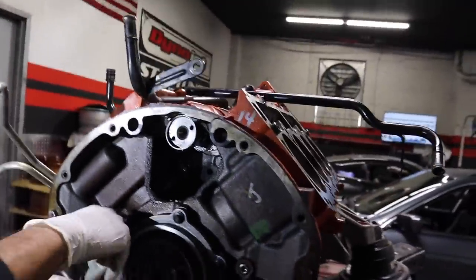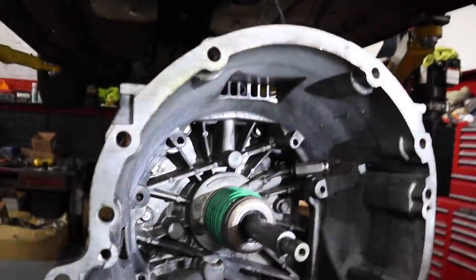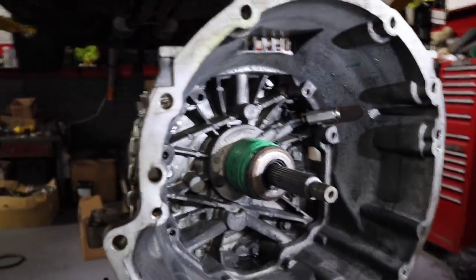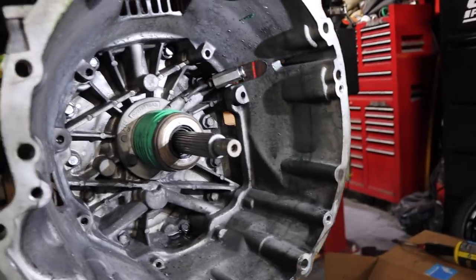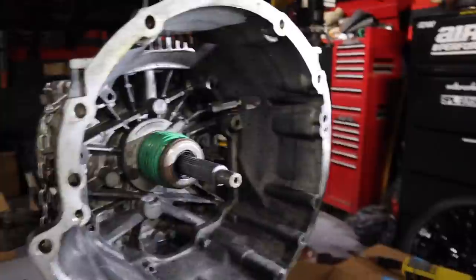Holy good God, man. I'm just so happy that the transmission looks good. Everything looks good. Nothing looks like it got hurt. There's no cracks in the bell housing or anything. Because that could have been really bad. So when you took this apart, the metal piece just fell out?